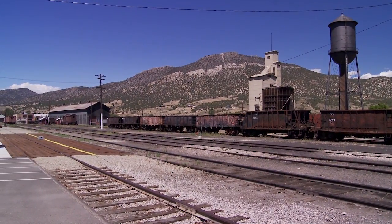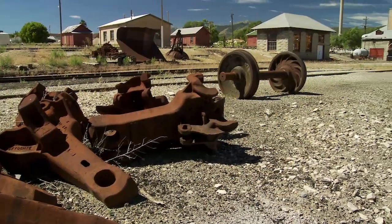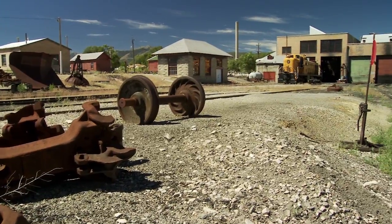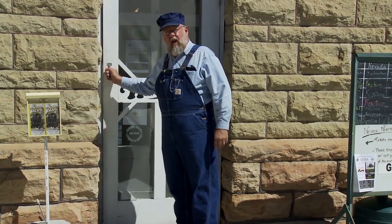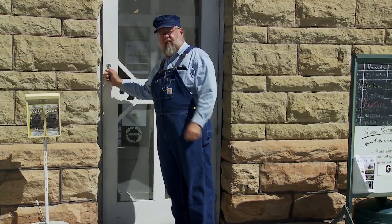Here at the Nevada Northern Railway, you are entering a time machine. You're going back a full century. And it's very easy to do. All you have to do is open the door and walk on in. So come on, let's go back in time.